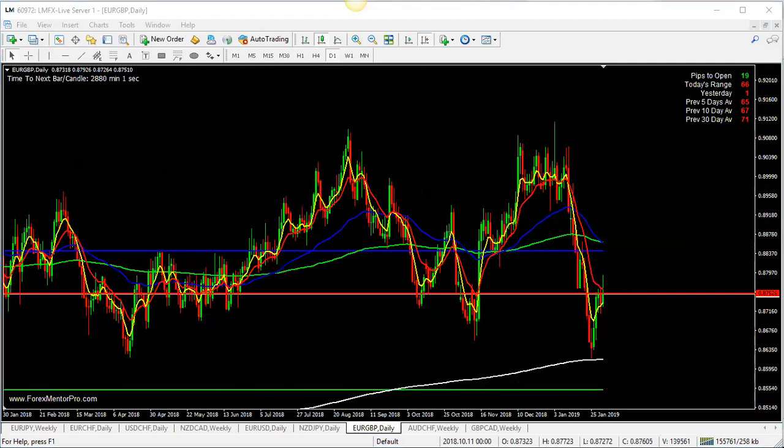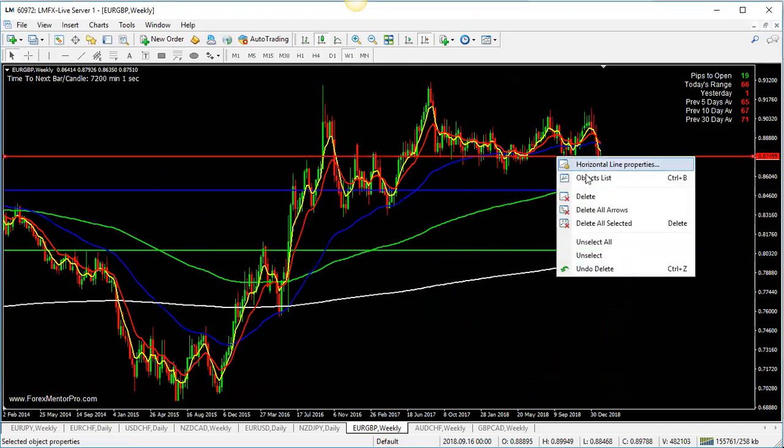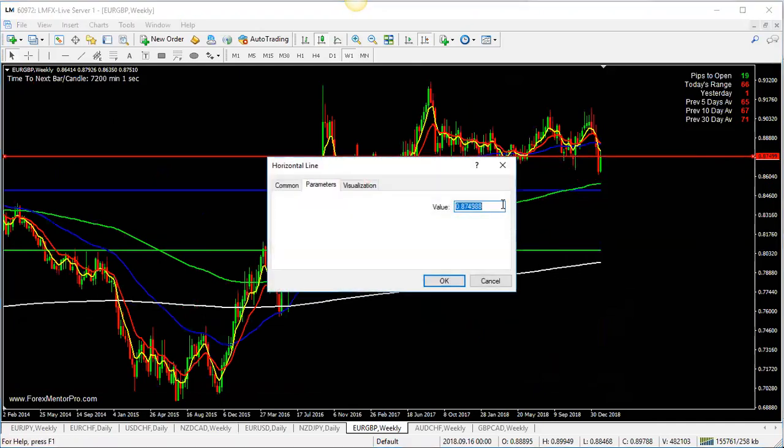Cool. Euro GBP. I don't even know why I have this chart up. Honestly, just right off the top, let me go to the weekly real quick. Well, we got some area. That's a good area right here. Okay, change that to 875,000. Anytime I can get it to a whole number, I always do.